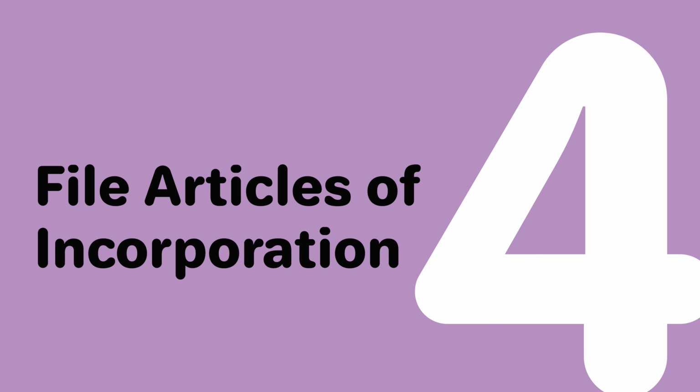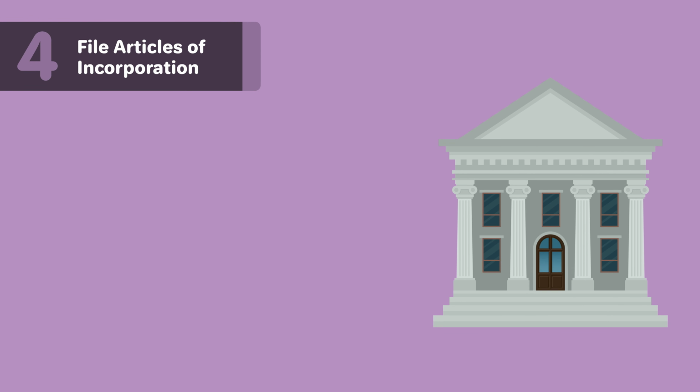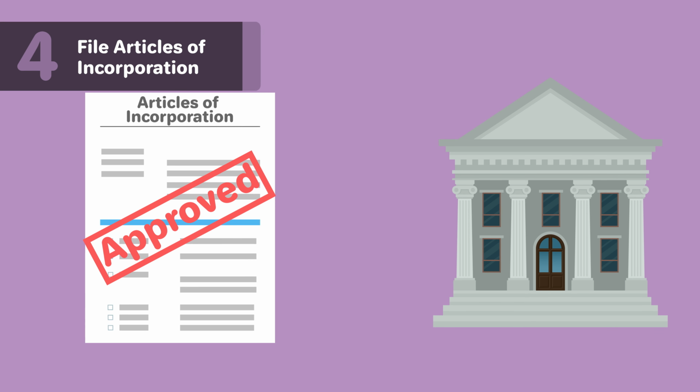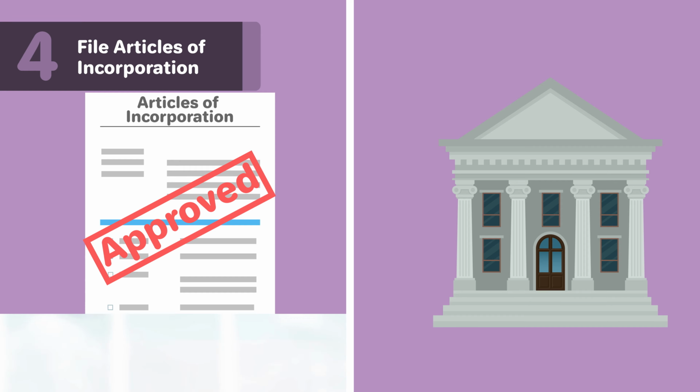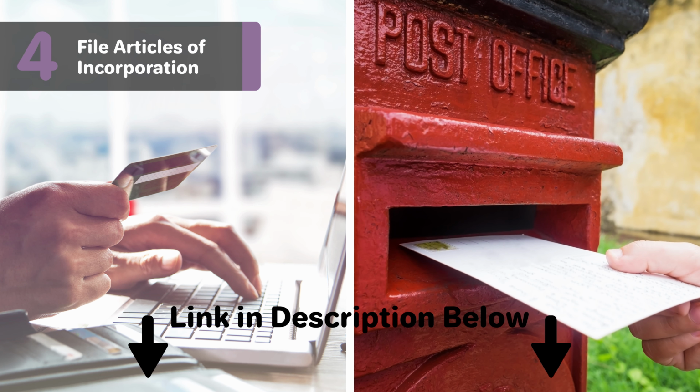4. File the Articles of Incorporation. You will need to file the Articles of Incorporation with the state of Kansas. Once the articles are approved, you will have officially formed a corporation. You can file online or by mail with the Kansas Secretary of State. Filing fees vary, so check out our page linked below for more information.